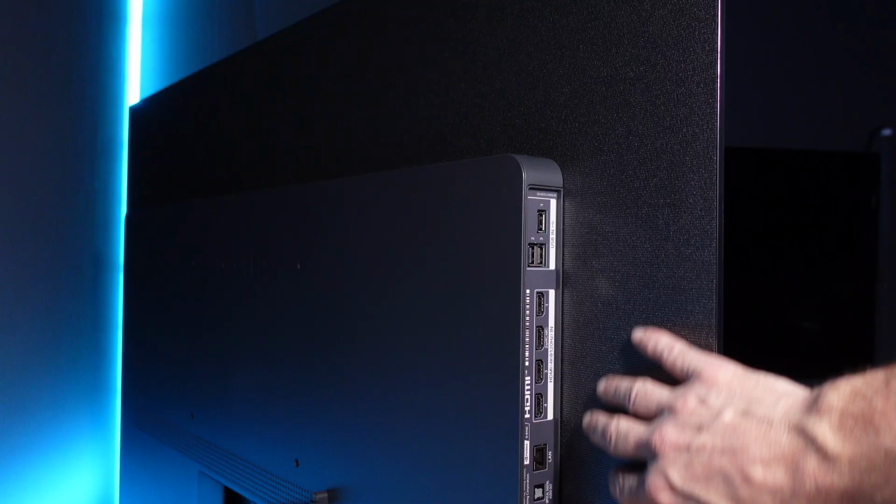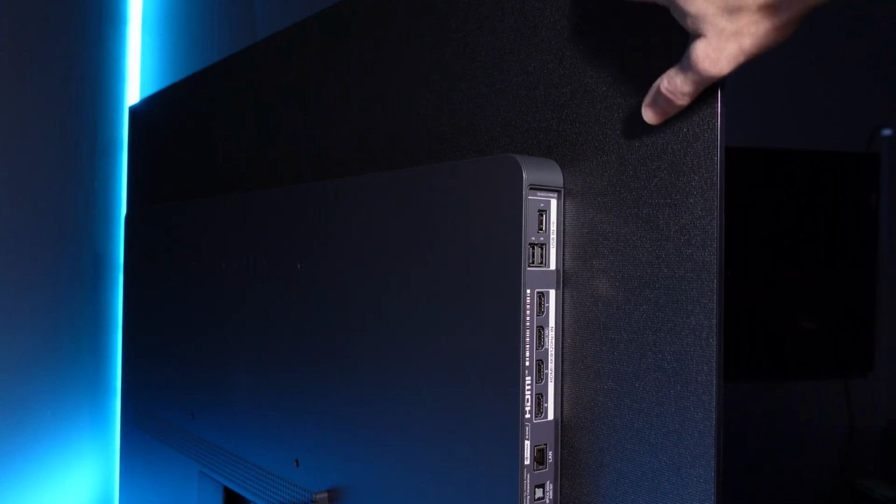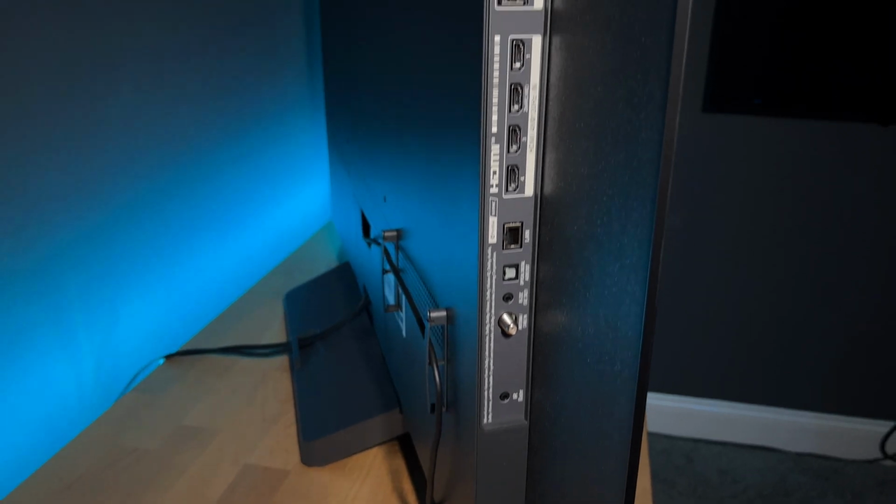Now, the physical design. This is the lightest TV I've ever owned. It is about 50% lighter than last year's version, and that's because the back of the TV is made up of carbon fiber. On the stand, it is 32 pounds, which is very light. And then off the stand, it's 28 pounds. This TV is so thin. It's actually thinner than my phone. All the components are housed in the thicker part in the back.